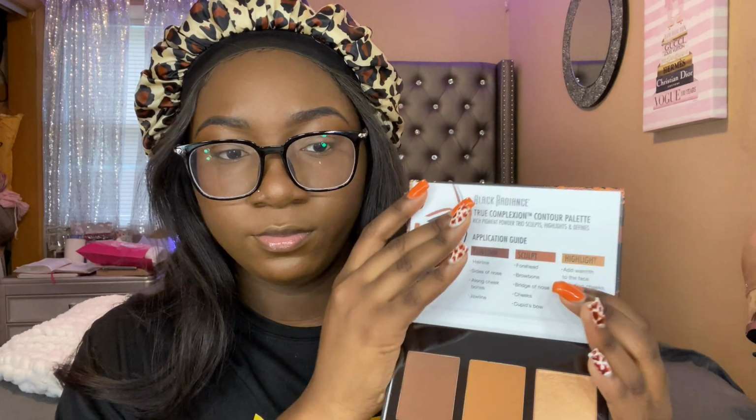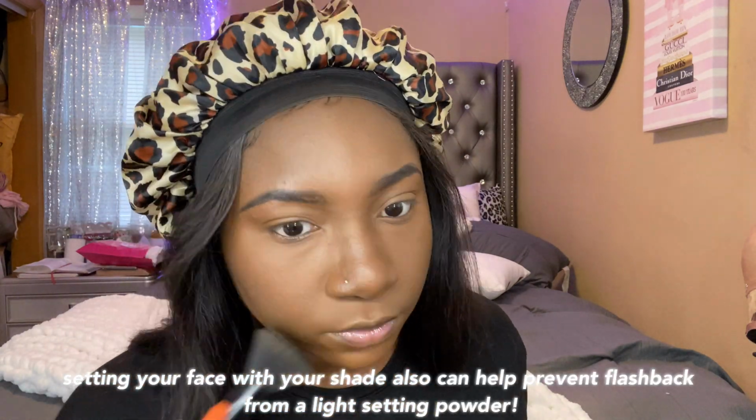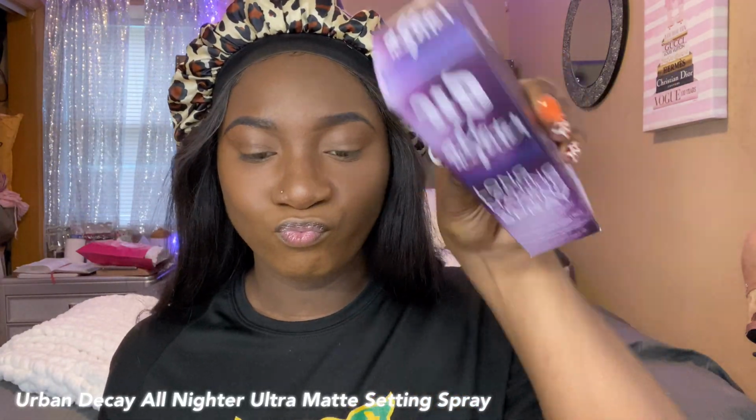I'm gonna be going back into the same exact palette. This is a brand new one because I ran out of my scope shade, which is that shade in the middle on the other palette. But anyways, I'm just setting my entire face with that shade, and I'm going in with my favorite setting spray by Urban Decay.